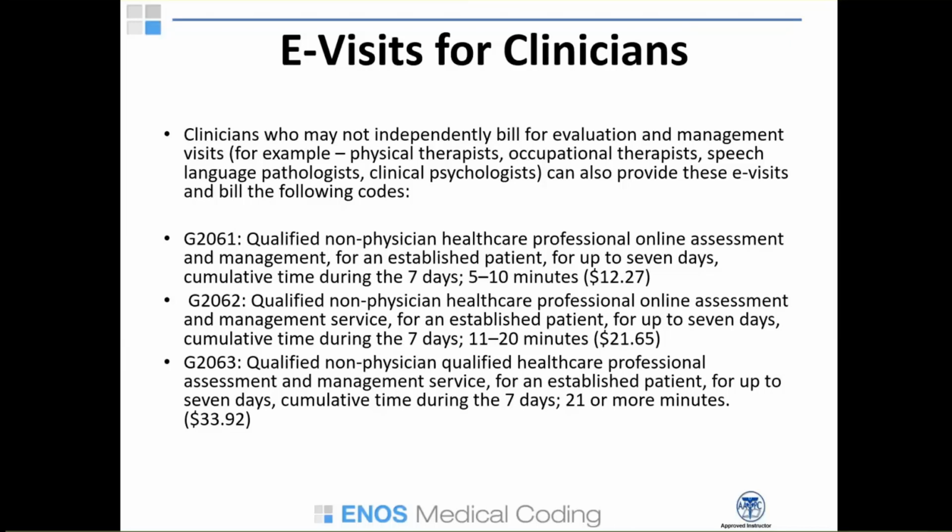So G2061 through G2063 can be used depending on the total time that is cumulative during a period of 7 days. The reimbursement isn't much here, but it does give those other professionals a chance to bill for their services as well during the time that they can't have inpatient or in-person services.